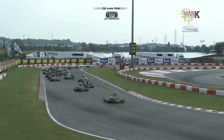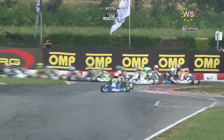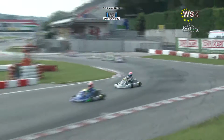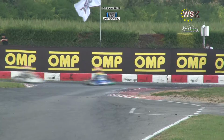Take a look at this. They went into the OMP curve. Oh, it's Christian Ho coming together with Kuharczyk. Modanese goes round, a complete 360 for the Peruvian over the ripple strip, and the South American retires.